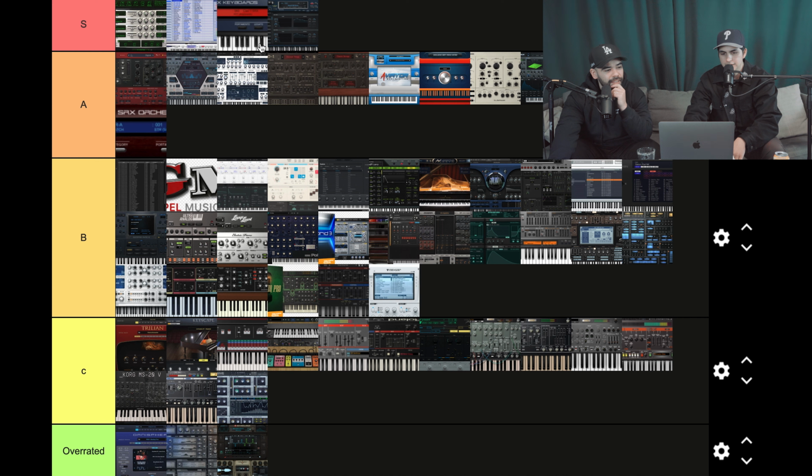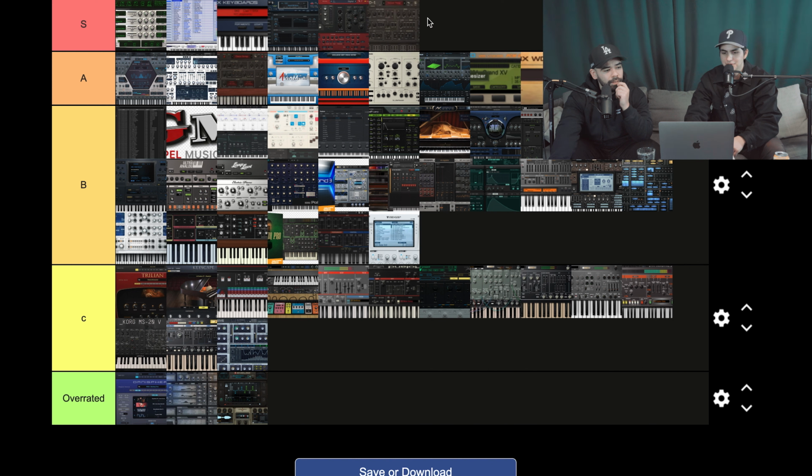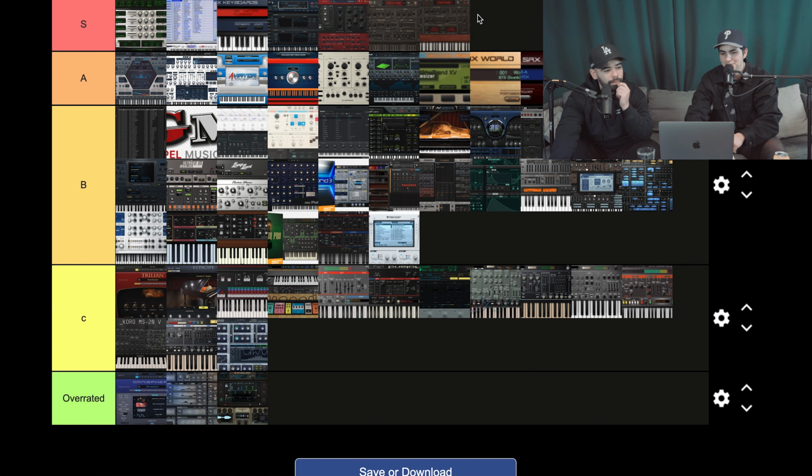Triton's got to go to S. I'm not gonna lie, shitty interface might crash your shit, but it's definitely S. You can put that Diva up to S too. I think so too. I'm not gonna lie, bro, I want to do it. Do it. Yeah, go ahead. I'm putting both the Repros up there. I'll put Repro 1 up there. Okay, bet. Fuck it, put them both.